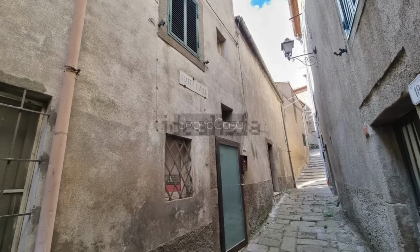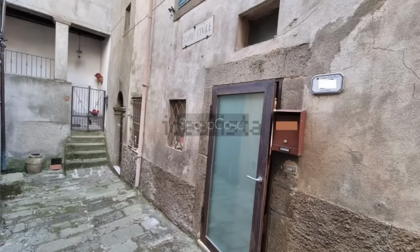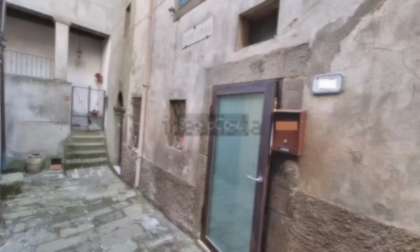Overall, the front of the building that's for sale looks pretty nice. It's pretty clean. I mean, it can always use a paint job, but that's just kind of the look here. Here's a better look at it. It looks like a commercial door. It doesn't look brand new, but it looks like it's in functional shape.